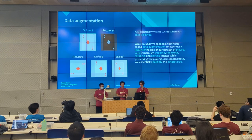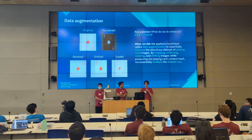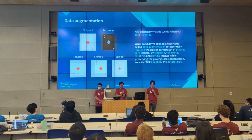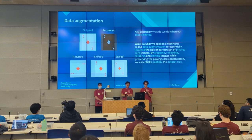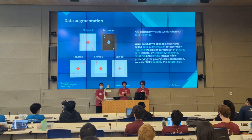So moving along to the playing card classification lab, which Bob mentioned earlier, one key question that we sought to answer was, what do we do when our data is limited? And this is definitely a problem when you only have 53 different playing cards, and you want your model to actually work most of the time, as I said.